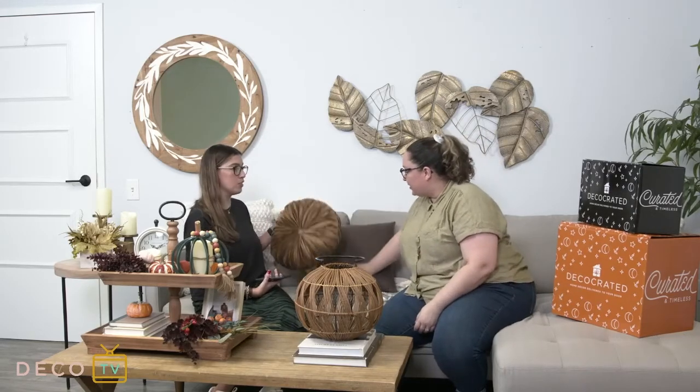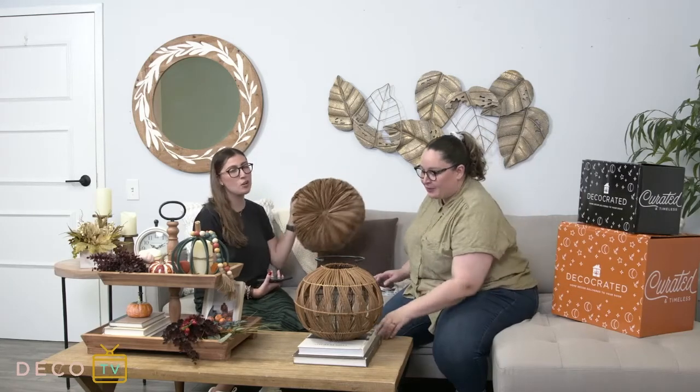And we love these round tuft pillows. I think you guys remember when they first came out. Me and Claudia talked about them every time. All the time. There's so many colors of these too.